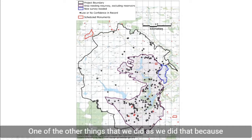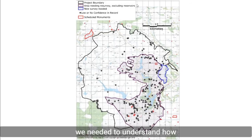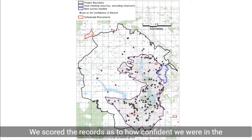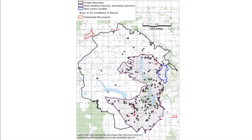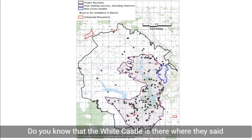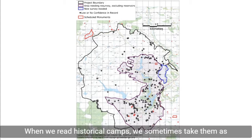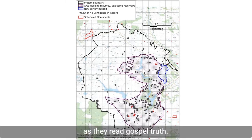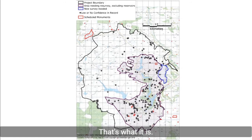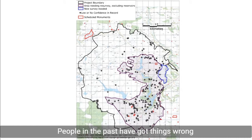One of the other things that we did, because we needed to understand how confident we were in our assessment of these records, was we scored the records as to how confident we were in the record as a record of something. You know, if somebody writes down that the White Castle stood on the hill, do you know that the White Castle is there where they said it was on that hill, or was it in fact on another hill? It's quite hard. When we read historical accounts, we sometimes take them as gospel truth, that's what it says, that's what it is. Sometimes that's not going to be true, just like we get things wrong, people in the past have got things wrong and made mistakes.